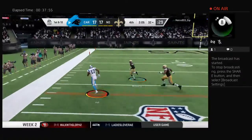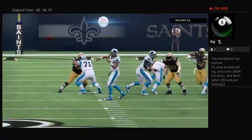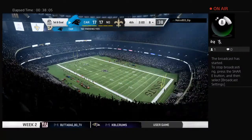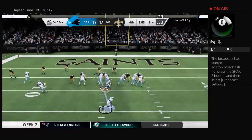Looking left side, and he's got a man. That's Hall. And he's brought down, but not before he reaches the 8-yard line. That one goes for 24 yards. Getting down to the good stuff. All tied with 2 minutes remaining on EA Sports.